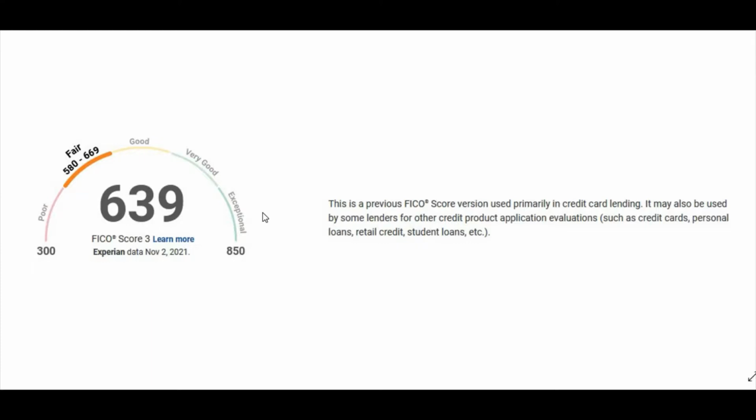But back before that happened, you were able to get a decent credit card, maybe like a $5,000 limit from PenFed with this. I know Navy Federal with this score, you can probably still get a $25,000 credit card. I've heard of people getting $15,000 credit cards with 600 and 605 scores, 590 scores. They're getting $15,000 credit cards with Navy Federal. So it depends on the profile. But 639 is the FICO 3 is where I'm at.